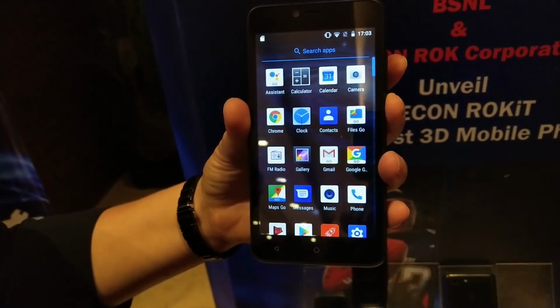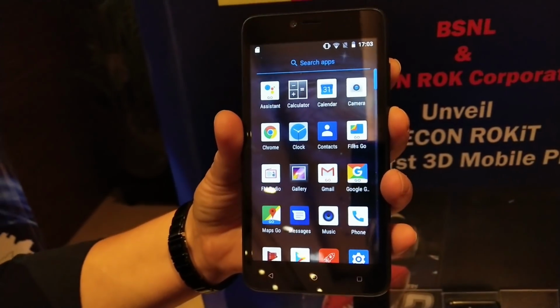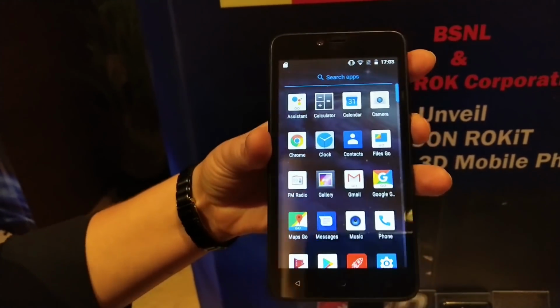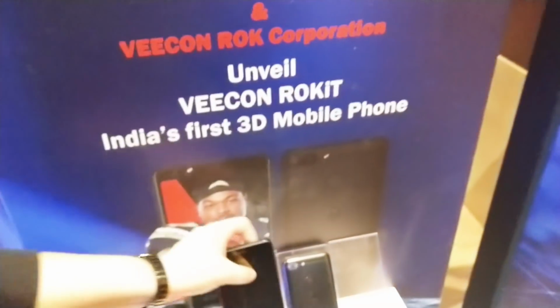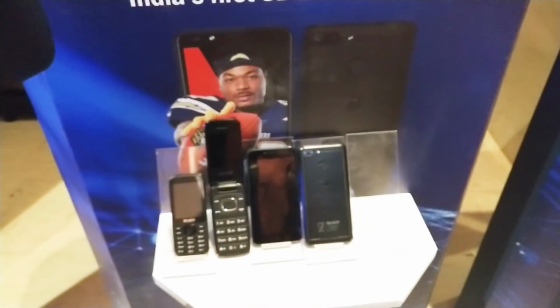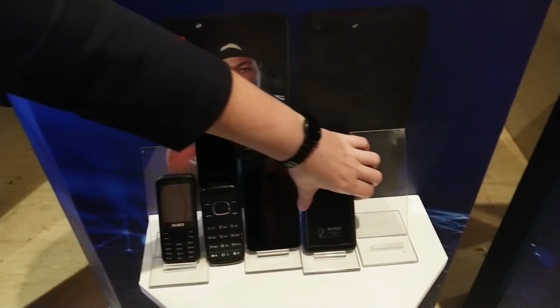What is the processor running here? This is an MTK processor as well. It's a 1.2 gigahertz dual core. All our smartphones are going to come with always the latest Google updates and the latest Google OS.